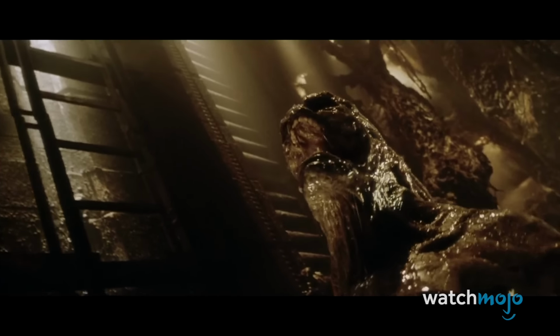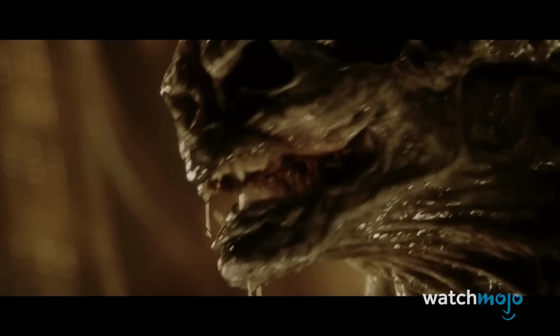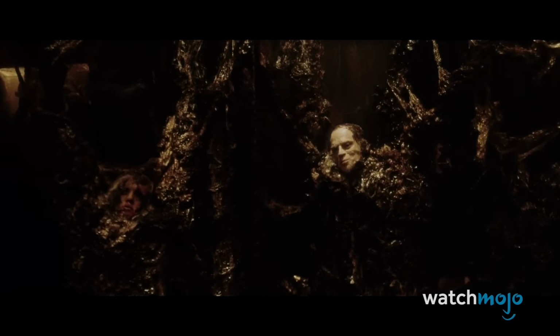This creature was a full-scale animatronic created by Amalgamated Dynamics Incorporated, and the results are, well, absolutely disgusting. Its face bears resemblance to a human skull, and it's covered in a nasty white slime. It looks like it was ripped straight from a nightmare.